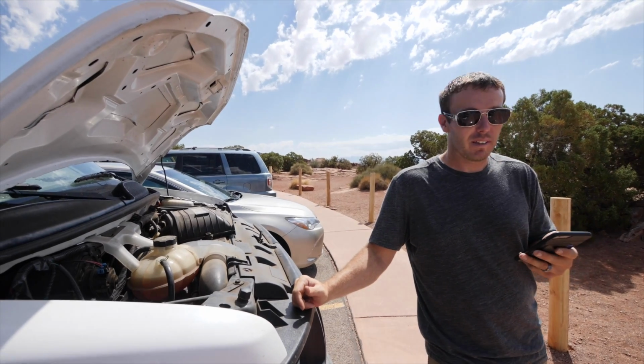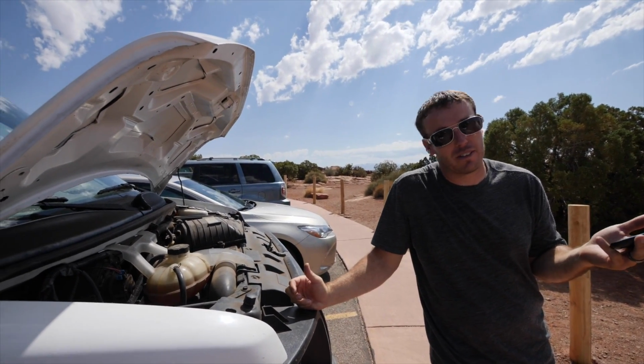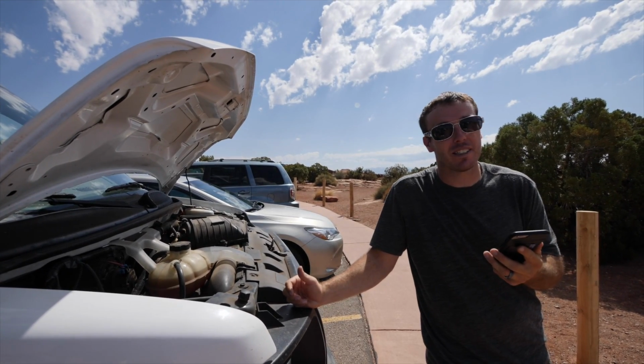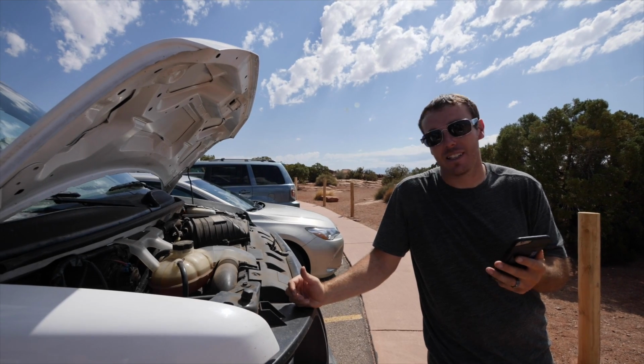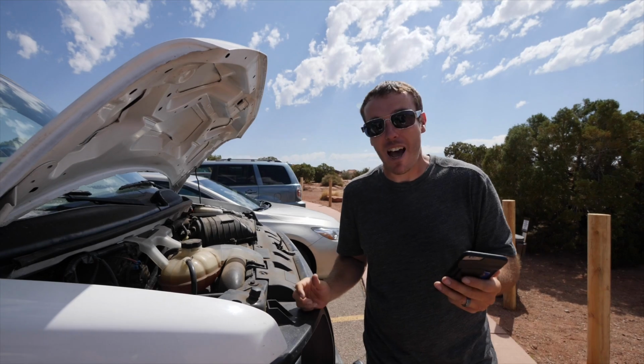Creating family memories. Yeah, this is very exciting. It could have done this at any point in the last 2 months. And literally, today is the day that we're going to start heading back to Tennessee, and we're pulling out of our campsite, and it starts flashing all these lights. So it's just very frustrating, the timing of this.